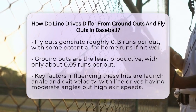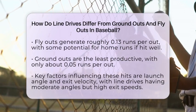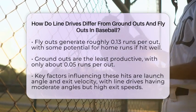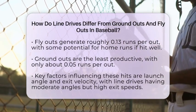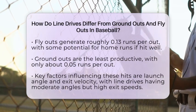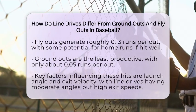The launch angle and exit velocity are key factors here. Line drives tend to have moderate launch angles but high exit velocities, making them fast and hard to catch. Ground balls have very low launch angles and lower exit velocities, which makes them easier to field. Fly balls have higher launch angles, and if hit with enough power and at the right angle, they can clear the fence for home runs.